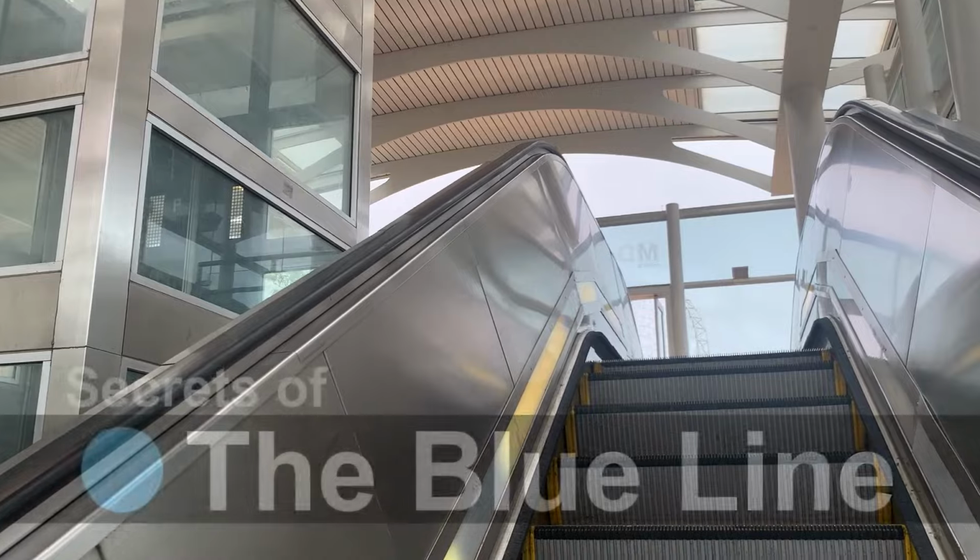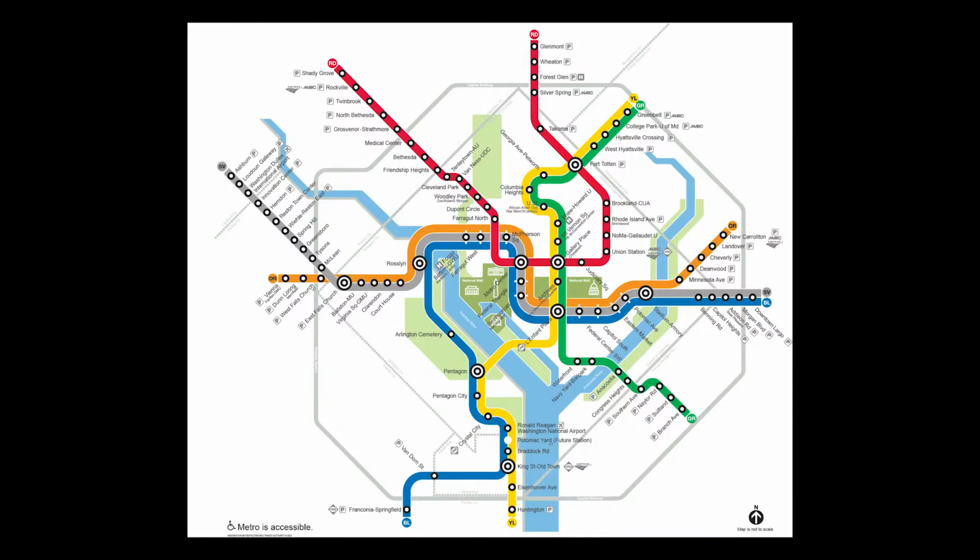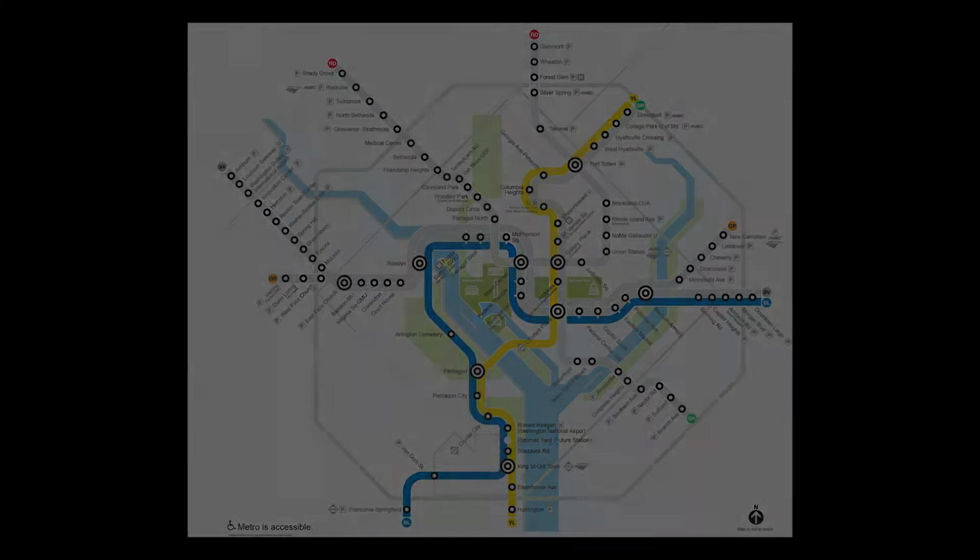Welcome to Secrets of the Blue Line. The Blue Line runs from downtown Largo to Franconia-Springfield, interlining with both the Orange and Silver lines through the DC core, as well as with the Yellow Line in Virginia.